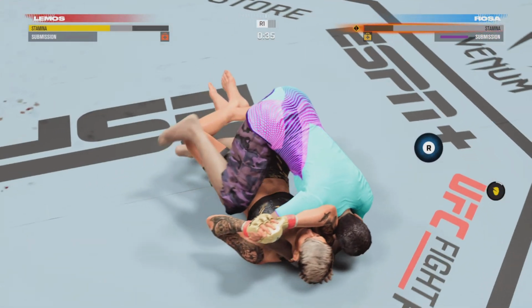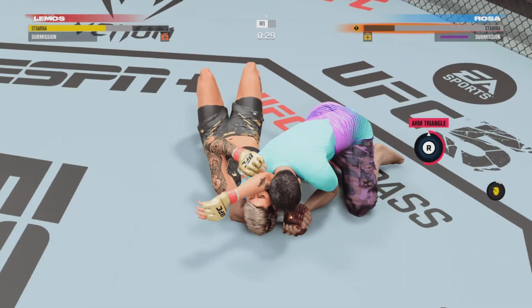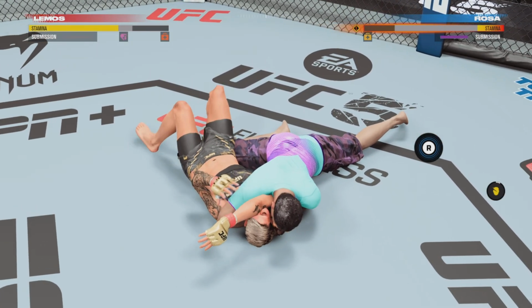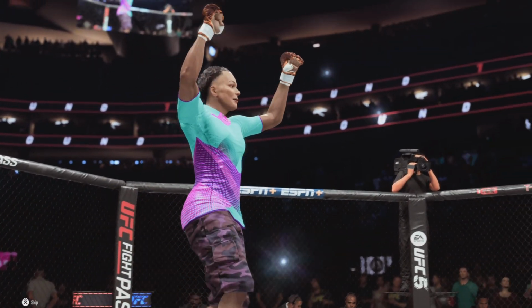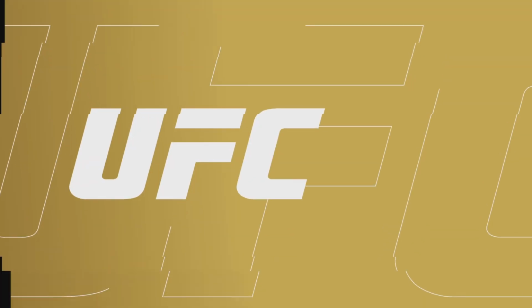Arm triangle attempt by her here. Arm triangle. Ooh, arm triangle's in tight. It's getting in very tight. How is she not tapping? I have no idea. And takes the judges out of it. Gets the finish. Oh, my goodness.